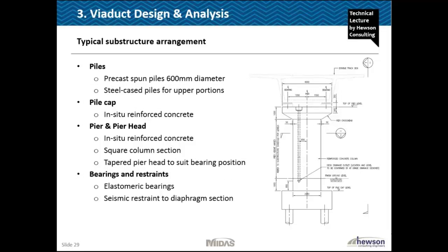A relatively brief word about the substructure arrangement. We've had quite a lot of dialogue with the contractor about preferred substructure arrangement. And as I mentioned earlier, they're very keen to use local equipment.